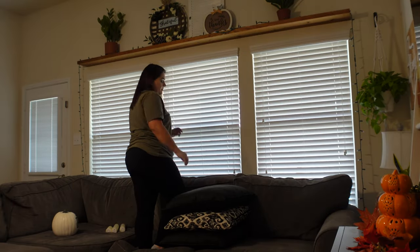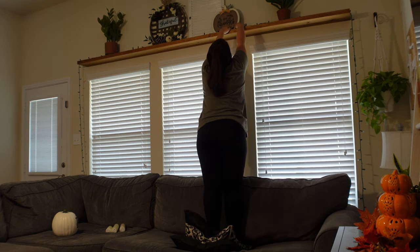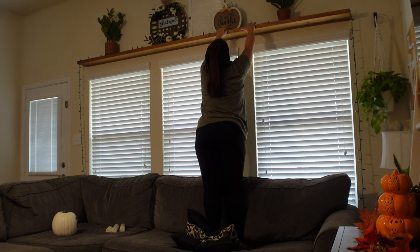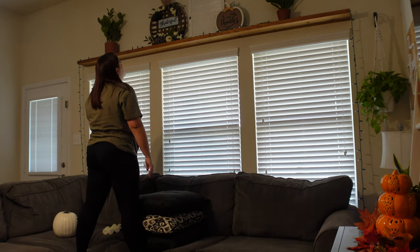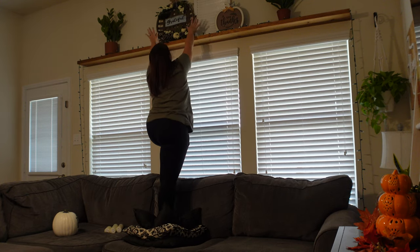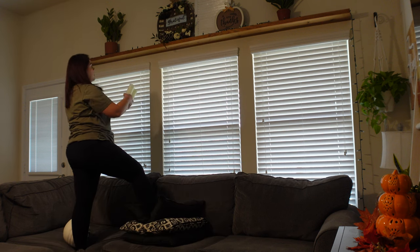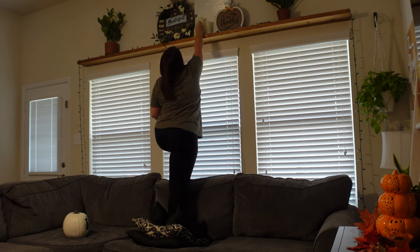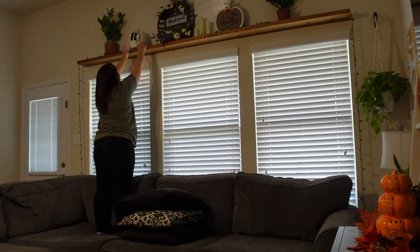Alright y'all, so this is round two of decorating this wooden shelf. I did not want to give up, and I also was impatient to wait for my husband, so what I decided to do was stack some pillows on top of each other and stand on them, which actually helped, so now I know I can do that in the future. But as you can see, I was just moving things around to get them in the position that I wanted, and I decided to add that white pumpkin that has Rodriguez on it on the side of my grateful wreath. And I also added some candles that I still need to change the batteries, and they can go off anytime I want.